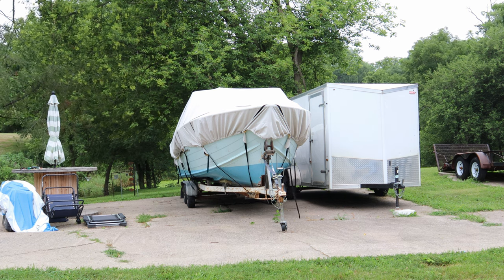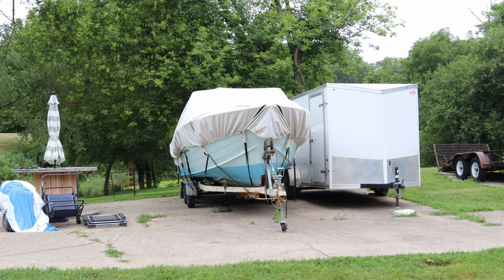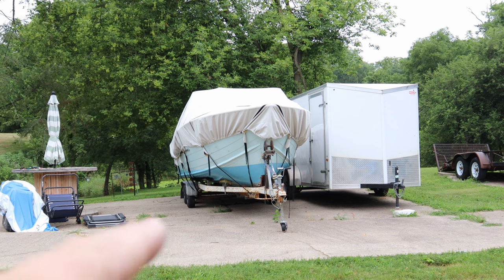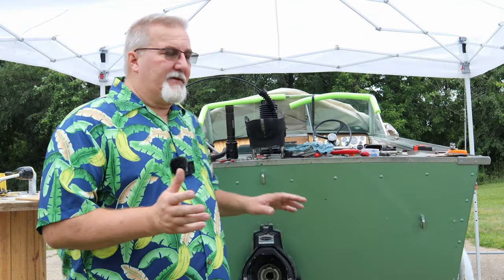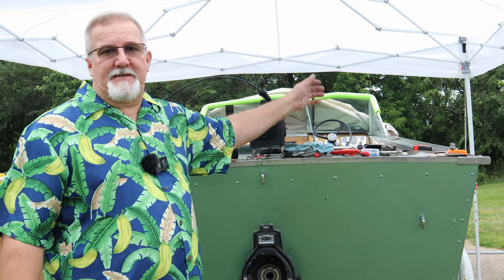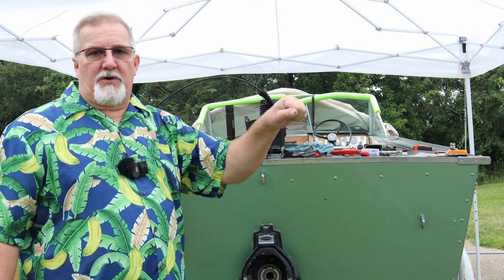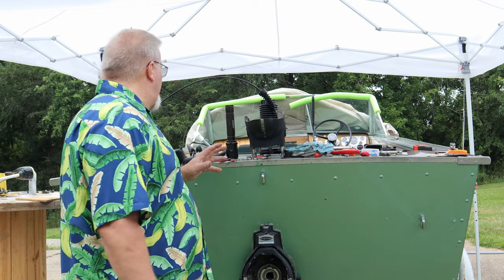Outdrive issues for sure. We're going to do the same job I'm doing on this green boat behind us now. But I will get painfully detailed on that one for you. And what I mean by painfully detailed is, on this one here, we're replacing the shift cables and linkages. We're taking apart the control, cleaning it up, re-lubing it, and putting it back together.